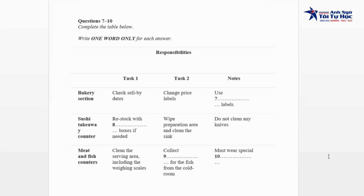Right. Finally, the meat and fish counters. You need to clean the area where staff serve customers, including wiping the weighing scales. OK. Anything else? The fish is laid on ice, but when that starts to melt, you'll need to get more from the cold room. I know the staff on the food counters wear a hat. Will that be the same for me? You won't be serving customers directly, so no. But make sure you put on thermal gloves when you take anything out of the cold room. The temperature's low enough in there to get frostbite from touching things. Understood.